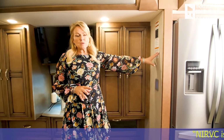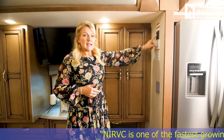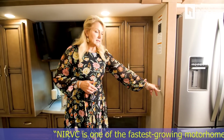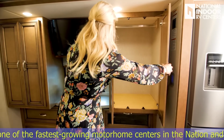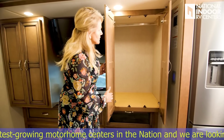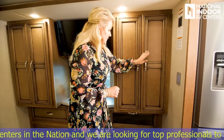So right here, as we go into the bedroom, we've got the slide out control for the bedroom slide. So we take that in and out right here. We've got our multiplex sliding switch here. Love the setup because you get the 2 wardrobes. Gets you a lot of space. There's a light in there.